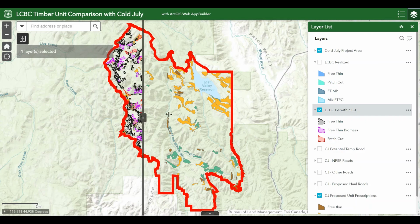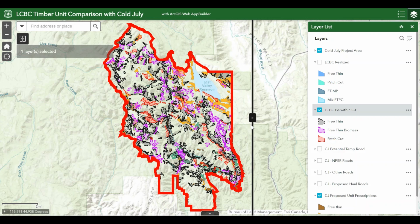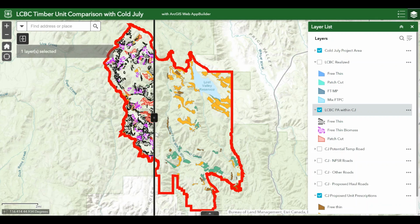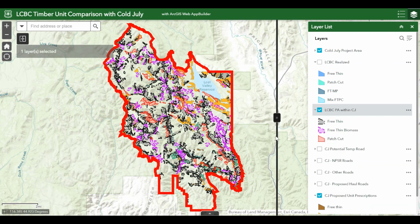In any event, you can also detect that some of these treatment units are new. Not only were they not under contract or prepped, they were also not in the proposed action. As I move this back and forth, you can pick up some of the larger ones that are in view. So I think there'll be ample opportunity on the field trip to see some examples, have a good discussion, and I hope this background information helps. And I appreciate the Forest Service putting together this web application as a way to prep.